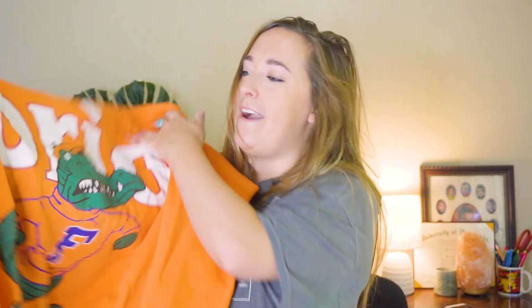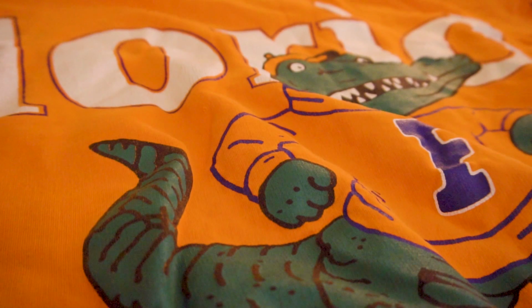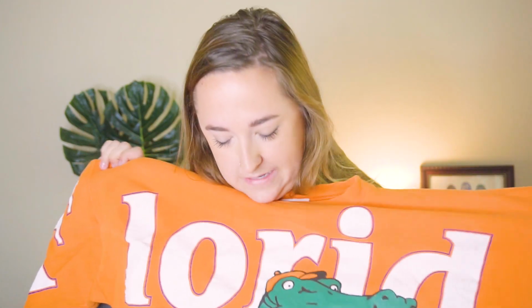I love Florida and I've been there lots of times. I've been there for competitions, family vacations. One of my first and last synchro competitions was at the University of Florida. I thought this was appropriate. It's like a vintage spirit jersey except the writing is on the front and not the back. It goes all the way over to this sleeve. It's comfortable. It's got that worn-in sweatshirt feel that we all love. This is definitely one of my favorite sweatshirts that I've ever found.